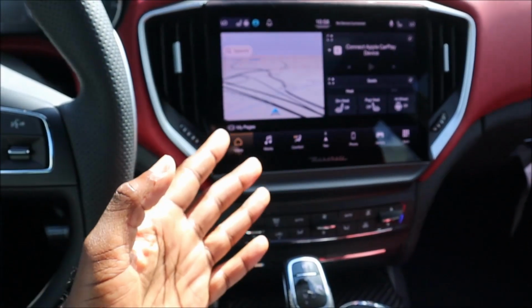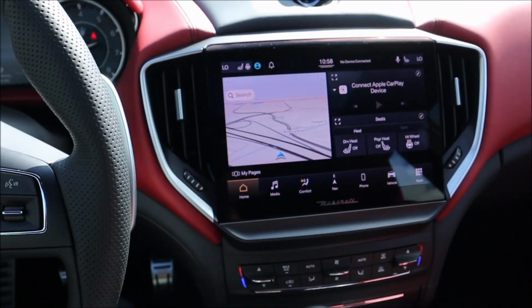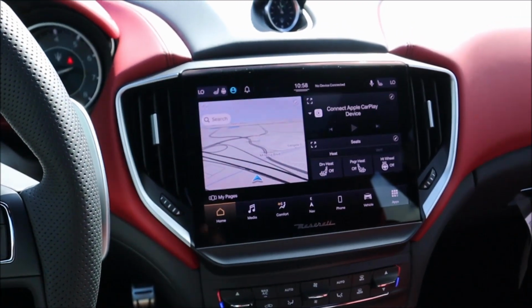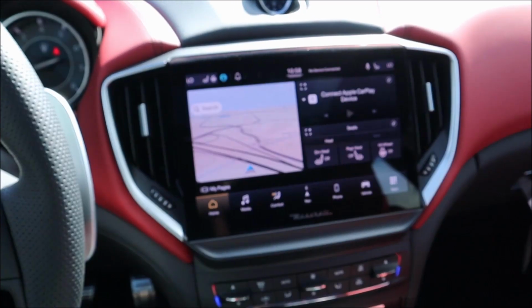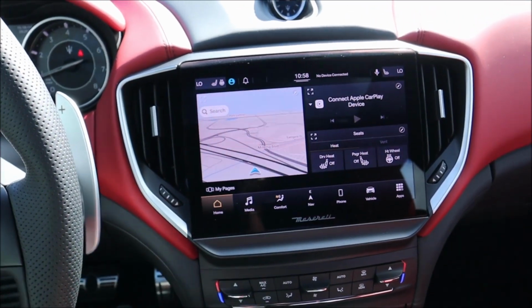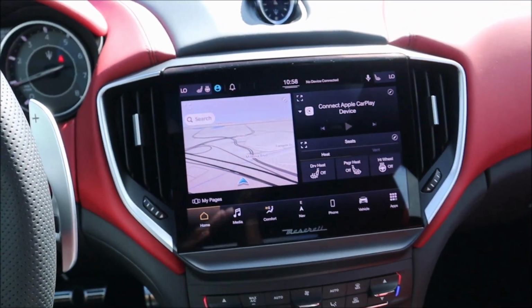Now, you have the MIA system, which we know and love. I mean, this thing is just awesome. This is a 10.1-inch screen, so Maserati Intelligent Assistant runs on Uconnect 5, which is some of the best, you know, in the business, and I really love it.